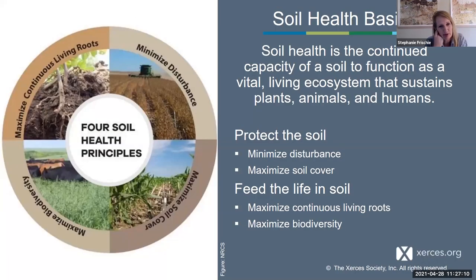Here, I'll be able to take a little more time on this nice diagram of the four soil health principles. So the right-hand side is really focused on protecting the soil by minimizing disturbance. So reduced tillage or no-till is part of that. Maximizing soil cover, that can be relay cropping or cover cropping. So not having fields that are bare over the winter. And then the left-hand side is really about feeding the life in soil by maximizing continuous living roots and maximizing biodiversity.